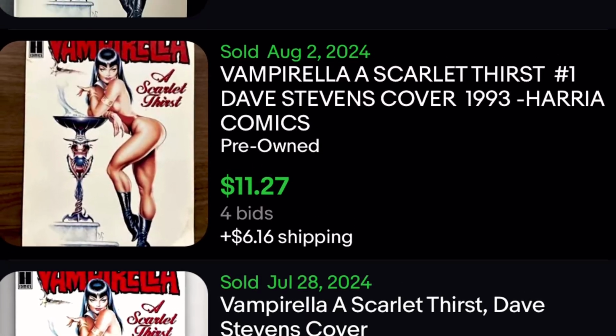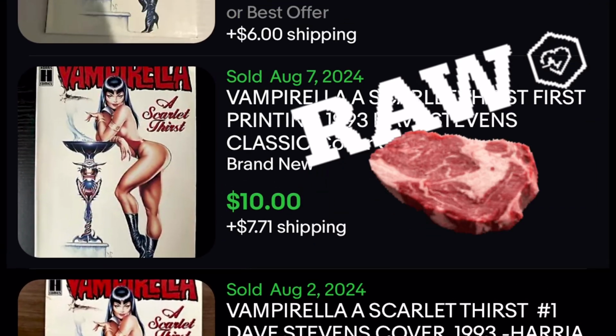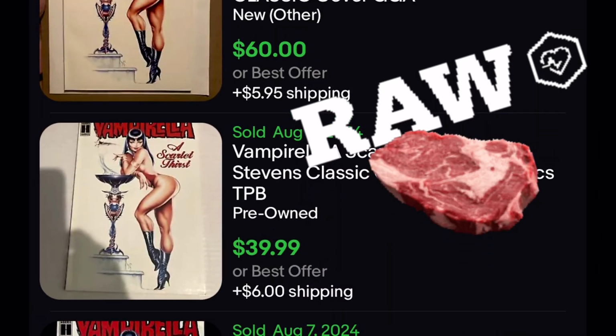Now this is just an honorable mention. You might be saying, hey, it's a trade paperback, it's not a comic. Let's not forget what this comic journal sold for. Now this gorgeous trade paperback sells on average between $10 and $60 in high grade. And as amazing of a cover as this is on a very, very popular comic book character, I can't believe nobody ever talked about this.